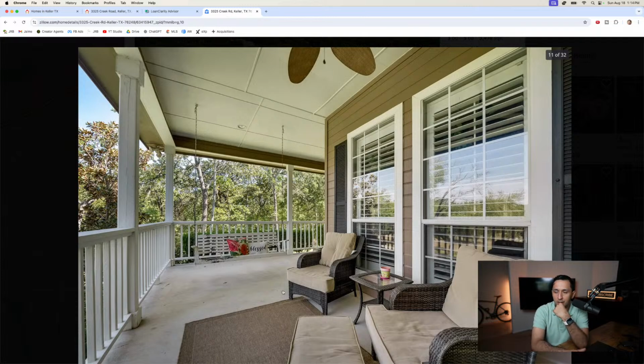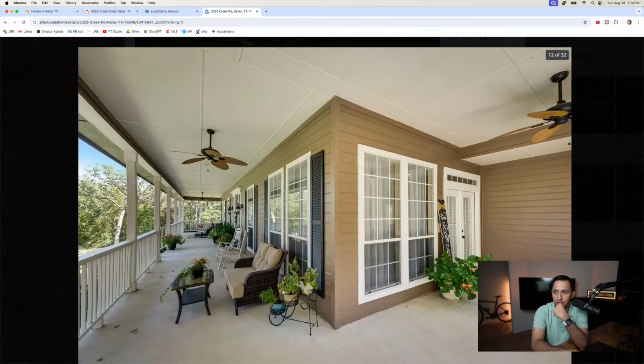What you're selling here, more than the property, is you're selling the 16 acres, which is massive, especially in this part of town. So you have very updated windows here. I did see plantation shutters inside, so those are really cool. It looks like it's pretty new siding.